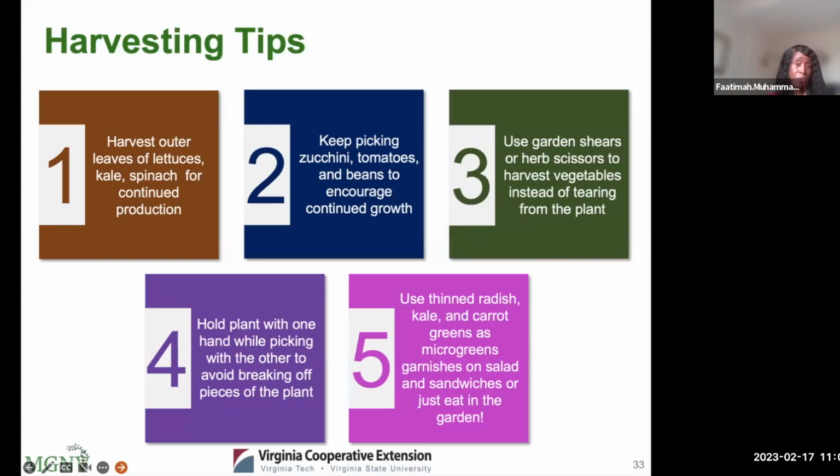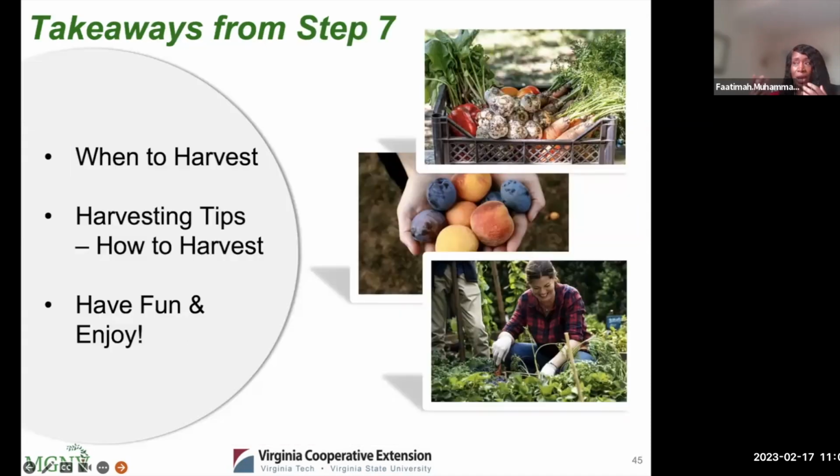Also, know what type of variety of plant you have, especially with those, because you may harvest them and they may have other colors, and I've just placed them on my windowsill as opposed to leaving them in the garden. I think we've gone through enough of when to harvest.